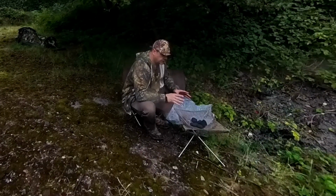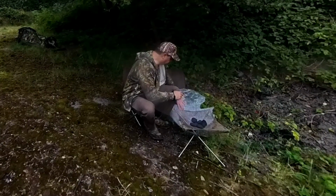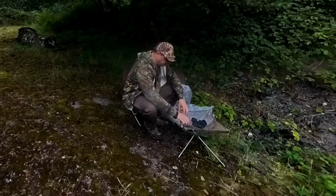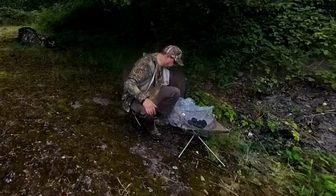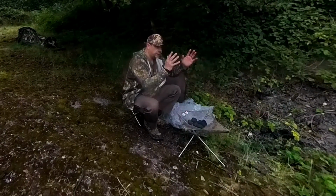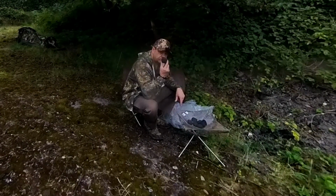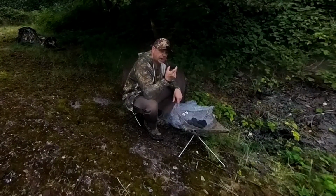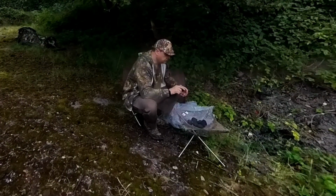Right, let's get the fire going. We can have dinner. Now, here's a little tip for you. If you're having a fire when you're stealth camping, it can give your position away, because you've got flames and you've got smoke. And to overcome that, I use charcoal briquettes. So you get a few flames when you get the fire going. Once these catch, they don't give off any smoke and they just glow. So it's very easy to hide everything.